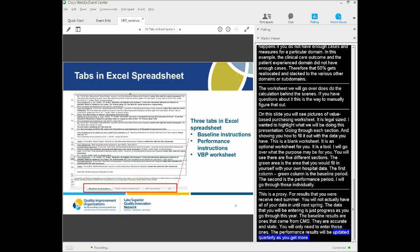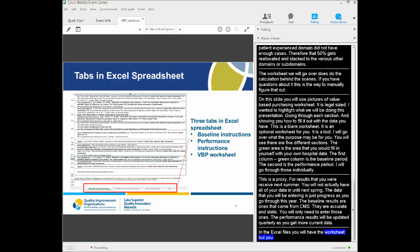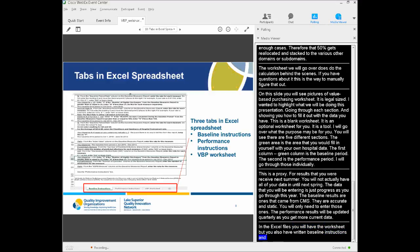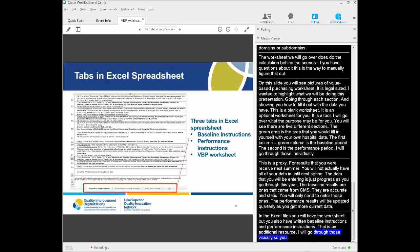Just a reminder that in that Excel file, you'll have the worksheet, but you also have written baseline instructions and performance instructions as an additional resource. I'm going to be going through those visually so you can see the instructions, but there are also these written instructions.